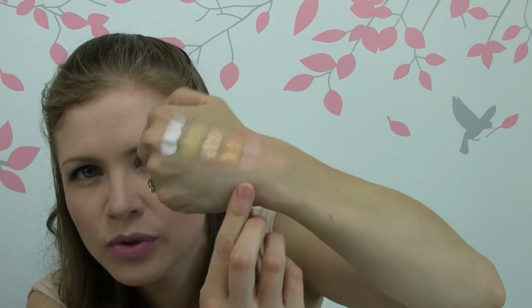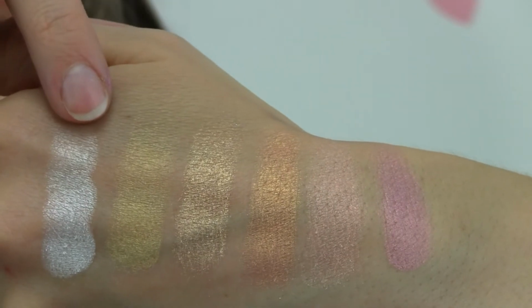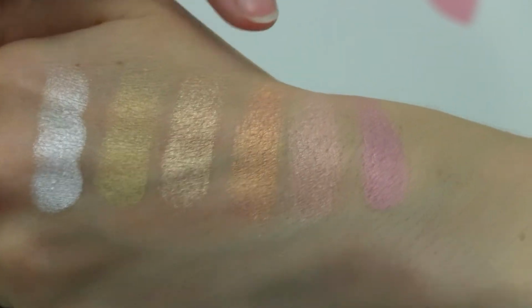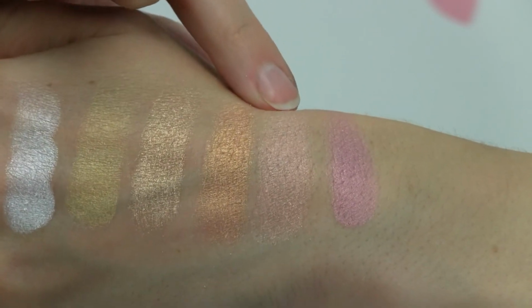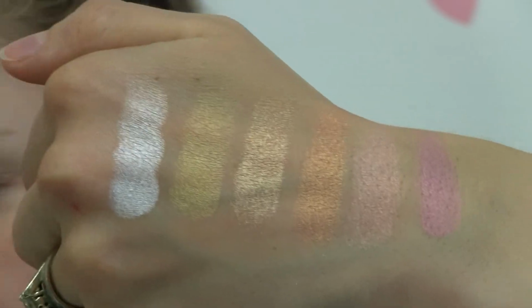Oasis Flower is a pearly pink. It's kind of got like a pink iridescence to it as well. And the last one, Deja Vu Experience, is a purpley pinky shade. So here they are up close. We got Snowcap, Golden Twilight, Golden Champagne, Coral Beach, Oasis Flower, and Deja Vu Experience.